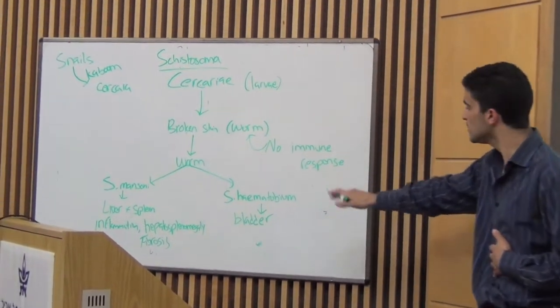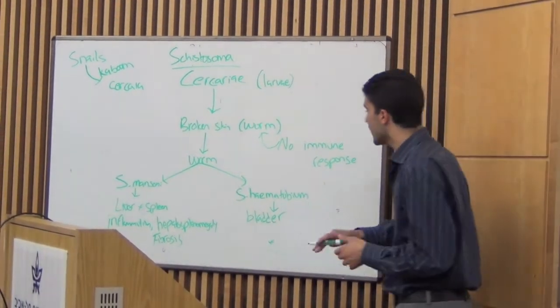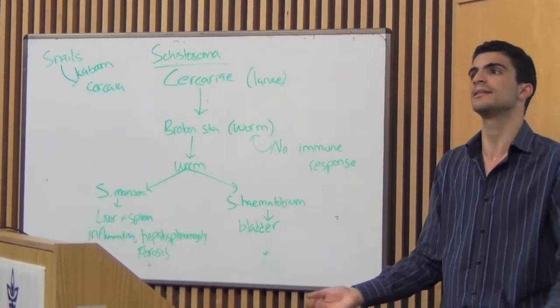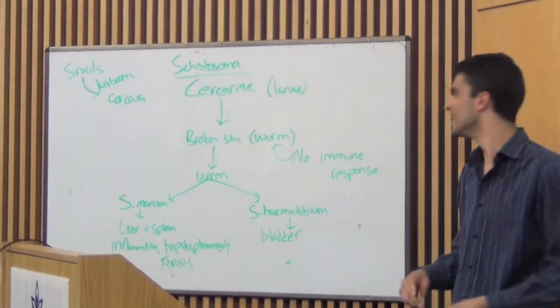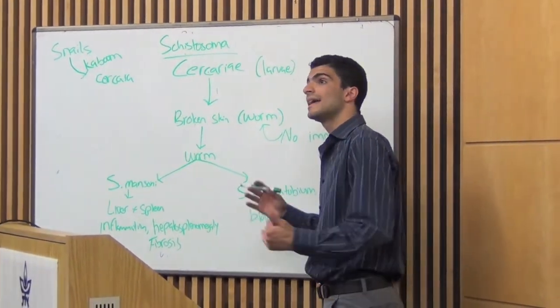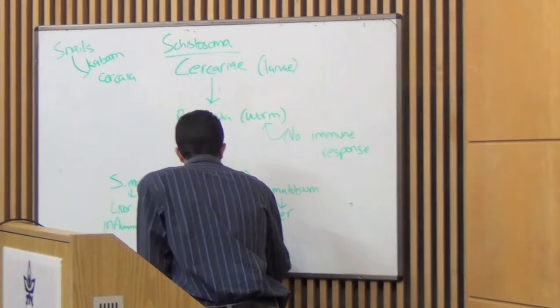This one is really important because you're going to actually see this in renal next year. When we saw it in renal this year, we were like, what is this? Next year, you're going to be like, yeah. So it plants itself in the bladder, lays eggs. Same thing, it causes inflammation.